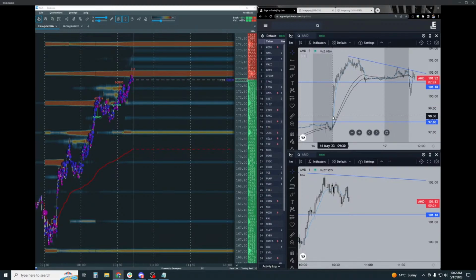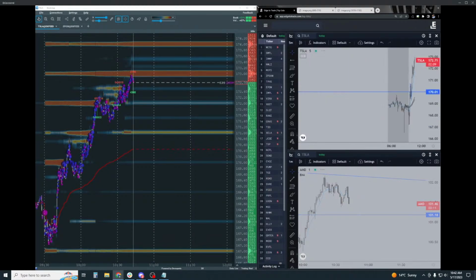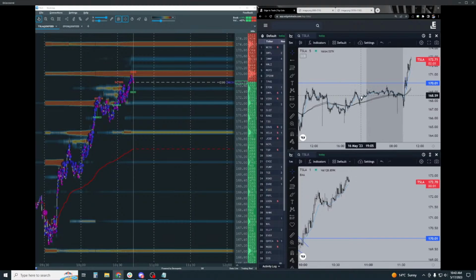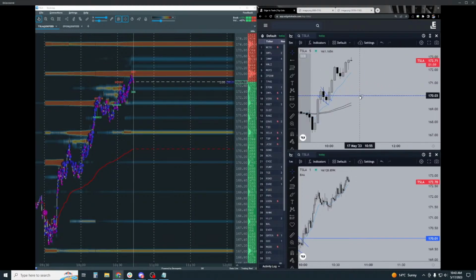Looking for a pullback using confluence of Bookmap. I'm using a pullback with the 1 and the 5-minute chart as usual. Okay, let's get back to Tesla over here. Biden is speaking in a few minutes, so perhaps we'll see some movement in the market.